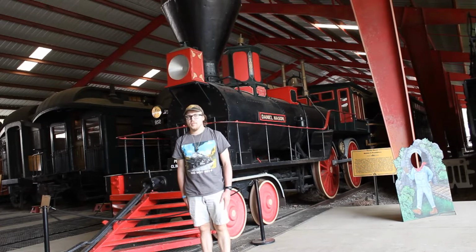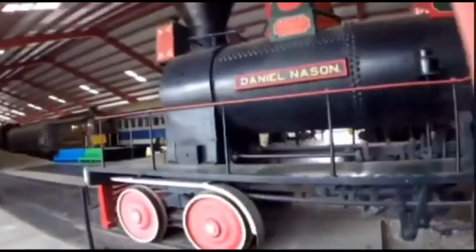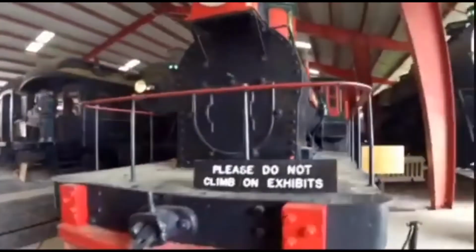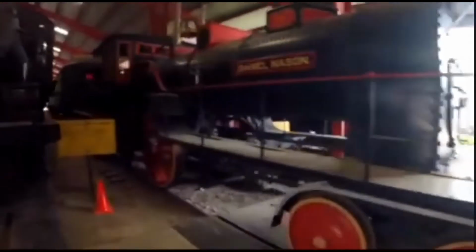What you see right behind me is Boston and Providence 17. Boston and Providence 17 was built by the Boston and Providence Roxbury shops in Roxbury, Massachusetts in 1858 and is a 440 American-type steam locomotive. Also, the locomotive is named Daniel Nason. The locomotive was originally built for the Boston and Providence Railroad, and this is the original name and number. The locomotive is a design popular prior to the Civil War.